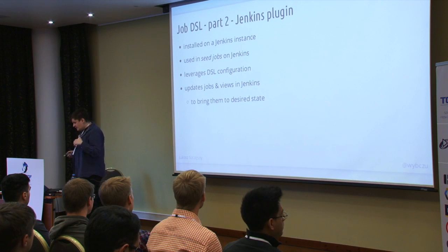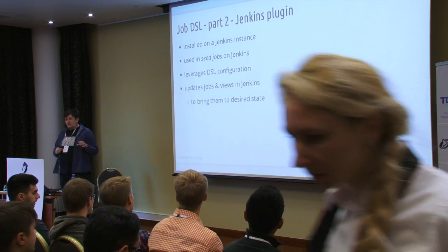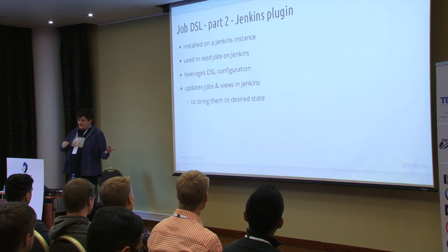You can also configure it this way, and it's idempotent. So if you already have jobs configured and the job configuration hasn't been changed in the source code repository, it will not be updated. If you remove the job definition from your repository, it will be removed if you configure it this way. If you update the job configuration in your repository, it will be updated as well on the Jenkins instance. So no worries whatsoever.